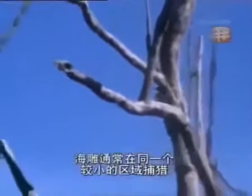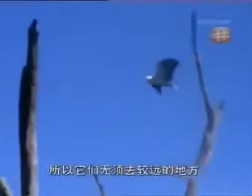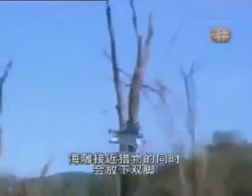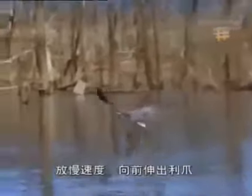Fish eagles generally hunt in the same small area. Rivers and lakes can provide enough fish, so they don't need to go further afield. The technique is almost always the same. Spot the fish and start the swoop. As the eagle closes on its prey, it lowers its legs. Just before the kill, it slows down and pushes its talons forward.